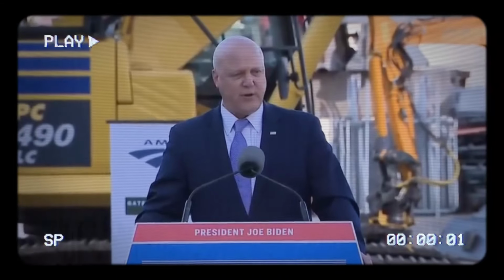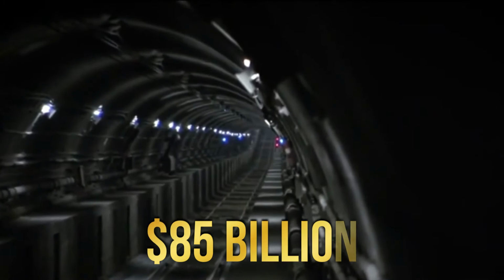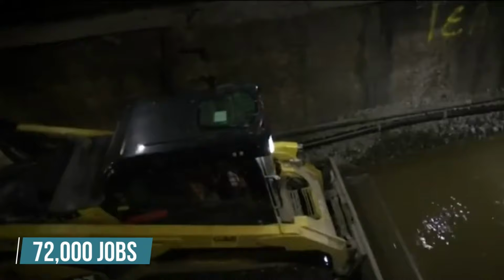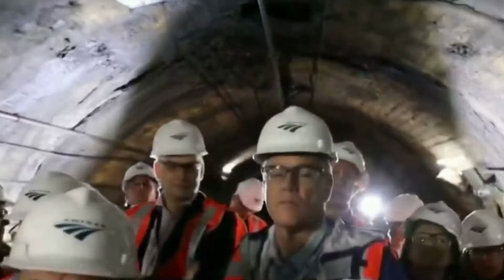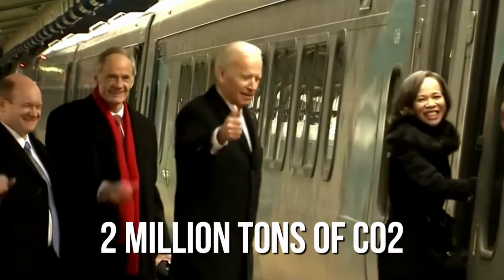But this price tag seems to be worth it, as this project will reduce travel time, inject $85 million a month into the economy, and create 72,000 jobs. The construction will also utilize U.S. suppliers and manufacturers. More than just stimulating the economy, the Gateway program will eliminate 2 million tons of CO2 from the air.